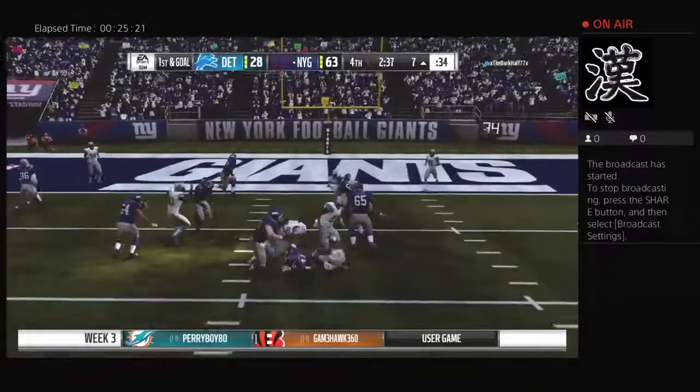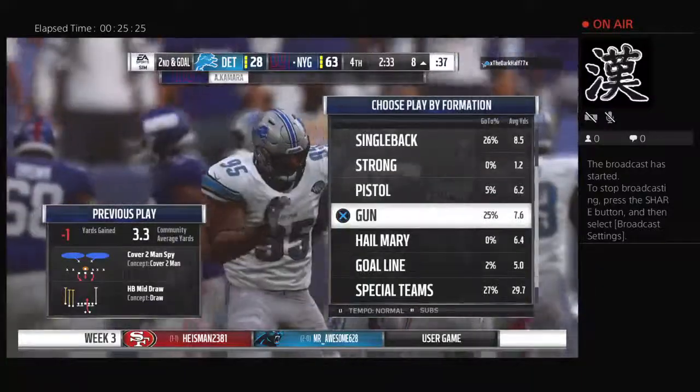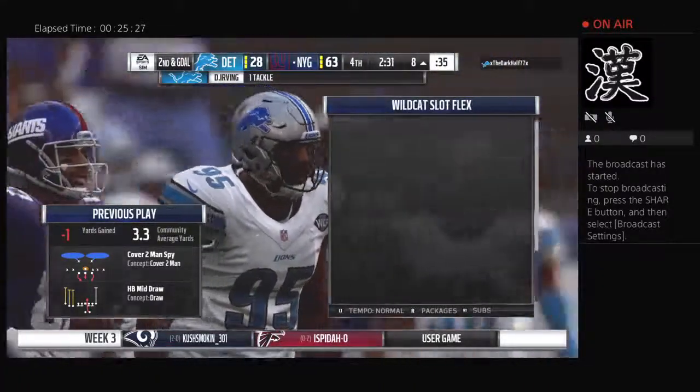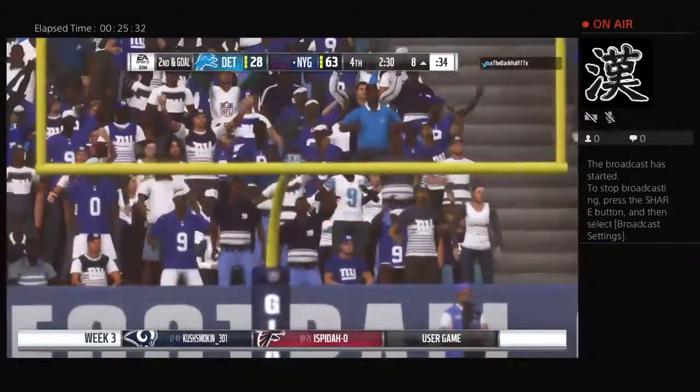Try to pound it in, Kamara. And maybe a measure of revenge there. He's had his way in this one, but this time they get him behind the line. It'll be a loss of a yard, and that'll bring up a 2nd and goal.